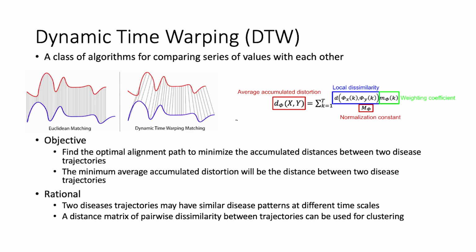Okay, so now we have these clean trajectories of multiple people, and we can calculate the distance between them, even though they may be different lengths. We use something probably well known as dynamic time warping. The idea is to find the optimal alignment path between two disease trajectories. Instead of Euclidean matching directly at time 1 to time 1, you can match at different times, and we have a distance that we talked about before between ICD codes.